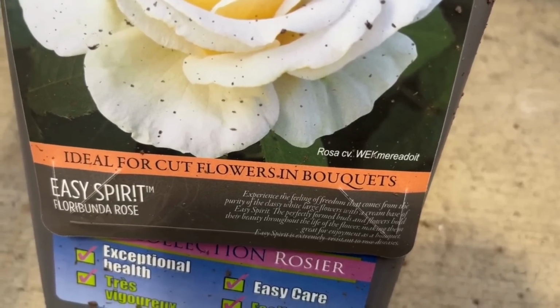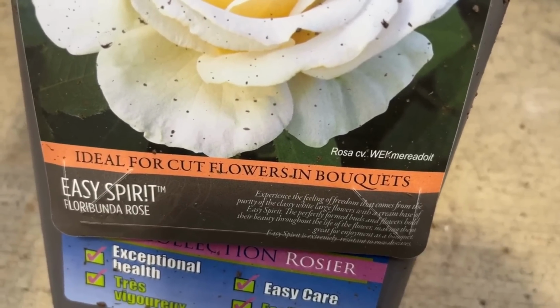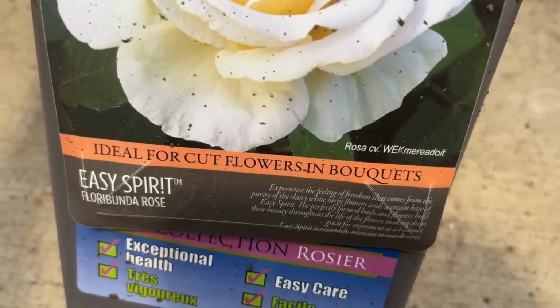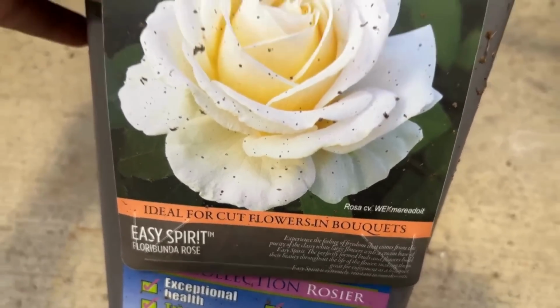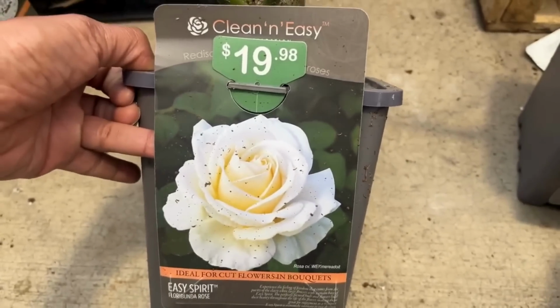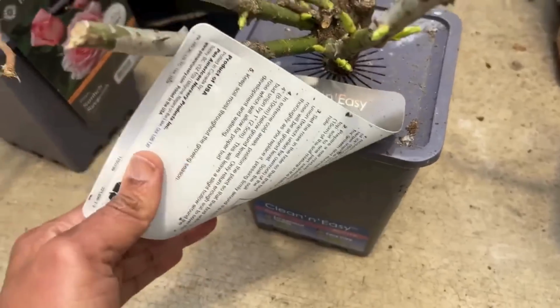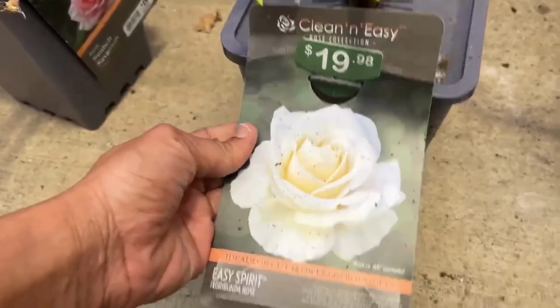And there's a paragraph right there that you could read more about the rose. Or what I normally do, if I'm in the store and I see the rose and I like it, I just take my phone and I just Google about the rose, so that way I'm educating myself before I purchase the rose. Anyway, look at this one. This one is really pretty. Look at that. Love it.